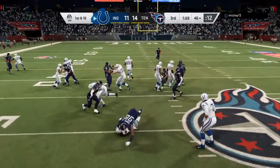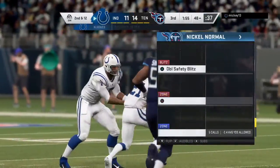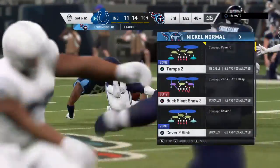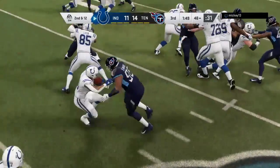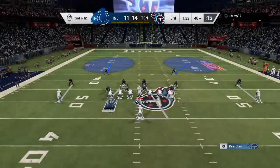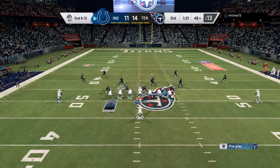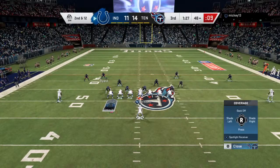On first down, Hines. And it's been like this all night long. Nowhere to run as they stop him behind the line. Calling a loss of 2 on the play. And it'll be 2nd and 12 at the 48-yard line.